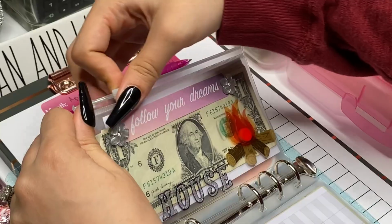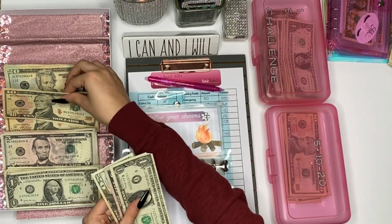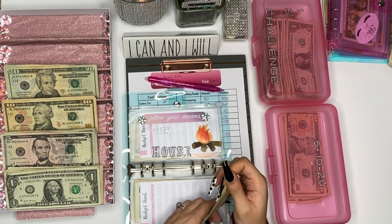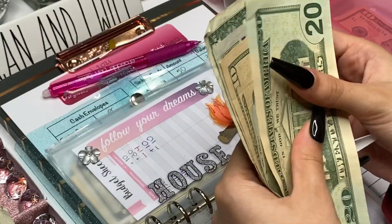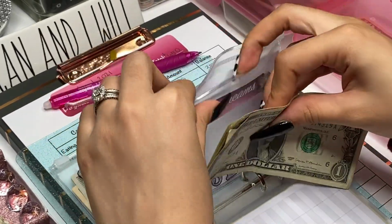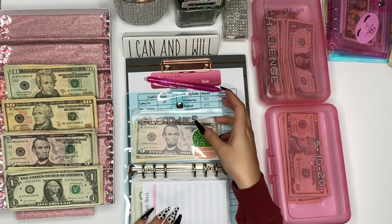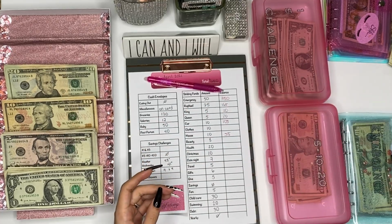Is also going to be getting a 10. I did use this one recently to buy some stuff for the house. So now it has, let me fix it up, 20, 30, 5, and 6, 36. This will be it for this binder. Let's move on to the second one.